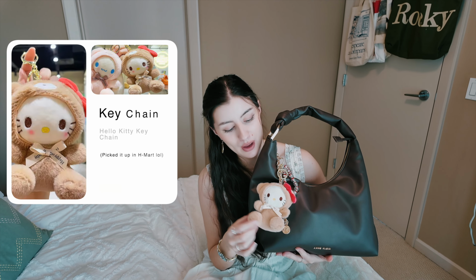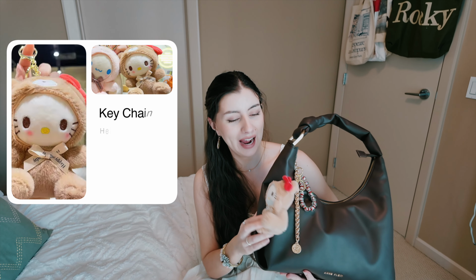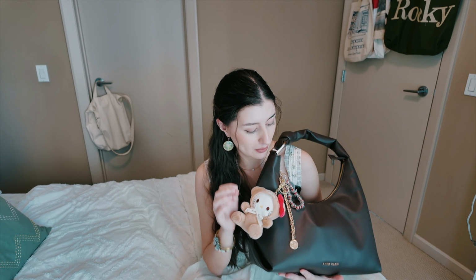So first off, I have this Hello Kitty in a little bear suit plushie. I've been seeing so many people have little plushies on their bags lately, and I feel like it makes our inner child happy, you know, to have something so cute and girly again. So I definitely hopped on, I guess I don't know if I call it a trend or not. I was like, okay, is this socially acceptable to do this now? Because I kind of love it.